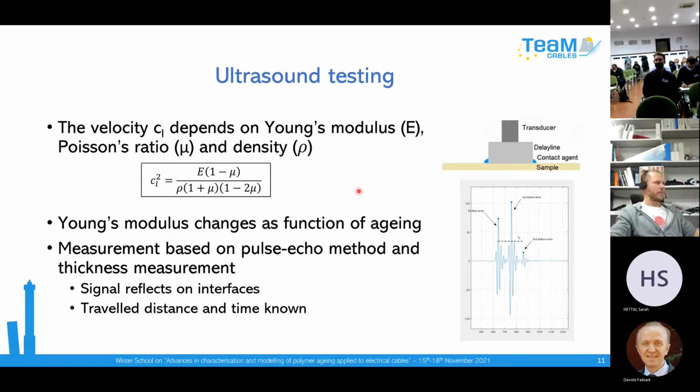Then we move on to ultrasound testing, and here the ultrasound velocity depends on Young's modulus, Poisson's ratio, and density according to this equation. So as you probably remember from the previous slides, the Young's modulus changes as a function of aging. So basically this is a measurement of Young's modulus, as we assume that the Poisson's ratio and density remain the same during the aging.